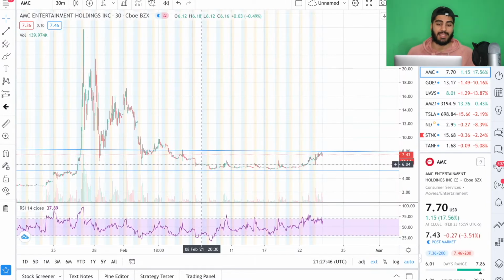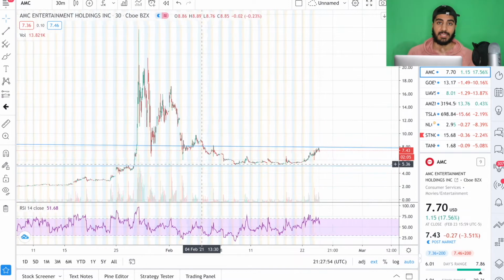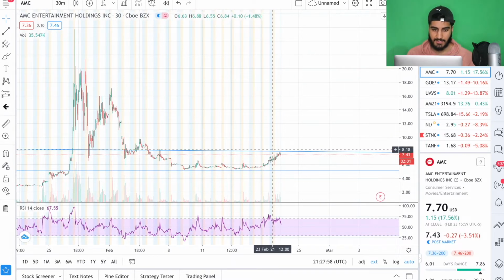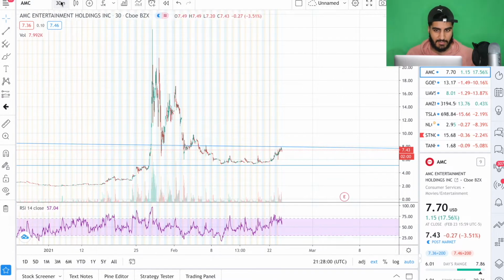Next stock of the day, we're looking at AMC on the 30-minute time frame. And so the whole market was red today except for AMC, up 17.56%. But this one is, again, a very risky stock right now. We actually got rejected here by our line of resistance. And what is this line of resistance?